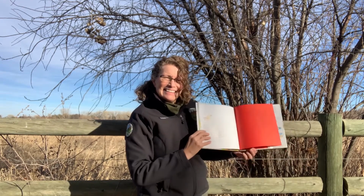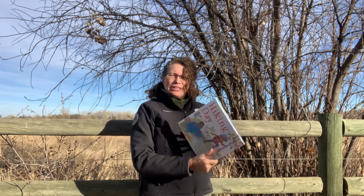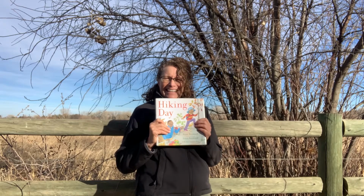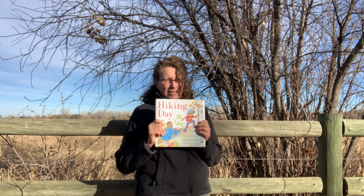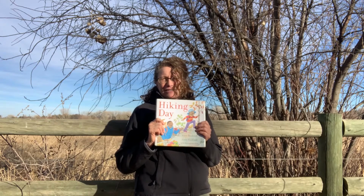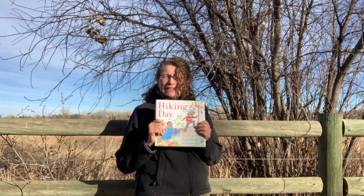The end! Oh, I really like that book. It really shows some fun you can have going out and hiking. So everyone should get out this week, no matter where you live, if it's snowy, if it's rainy, if you have big hills to climb, or just a flat path to walk on.